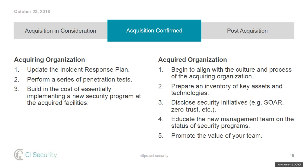And as I'd mentioned, build in the cost of building a whole new program at the acquired facilities. So often it's, you've got good technology over here, it's working, but you know what? It's not going to integrate with what our choices were for security technology, and we've got to get rid of that technology, right?